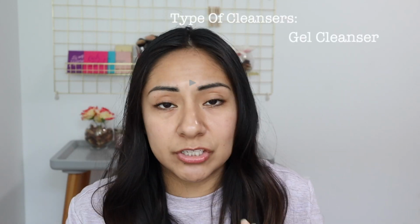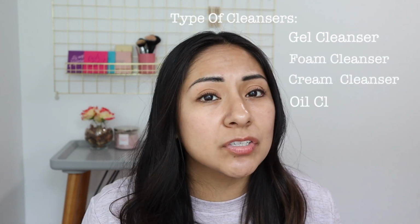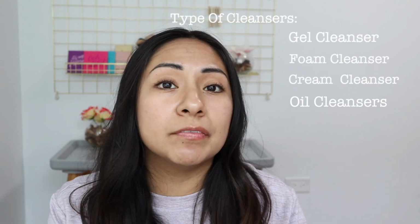So let's talk about the products out there as far as cleansers go. Usually there's a gel cleanser, a foam cleanser, a cream cleanser, and nowadays oil cleansers are becoming very, very popular in the skincare regimen. Gel cleansers are usually made for those with oily or acne-prone skin. They tend to dissolve oil a little better. Just keep in mind that certain ingredients in gel cleansers tend to be more harsh, so make sure they are not over-drying your skin.